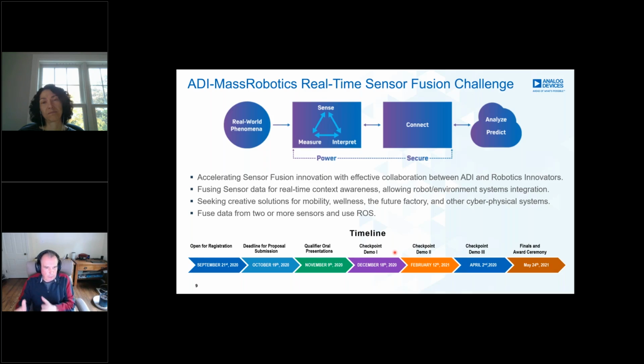And our partners will be involved at the checkpoints, and also as the challenge proceeds, and I'll be showing you some of the technologies that our partners are providing as part of the challenge.